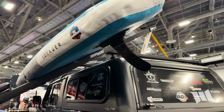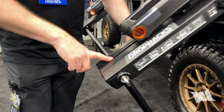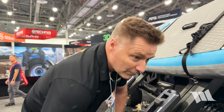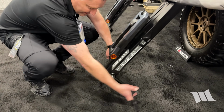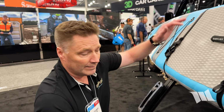And it's T-tracks on both sides. So it's T-tracks here, and it's T-tracks on the roof. Okay. So that you can mount all kinds of brands on it, as long as they have T-tracks. And on this, if I like to, I go all the way down. Wow. Depends on, if you have, for instance, the taller van, you might want to go further down. How much weight can this rack hold?